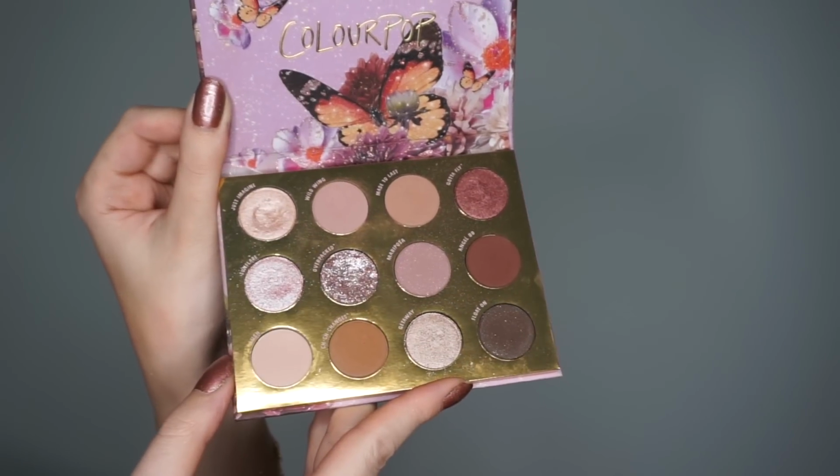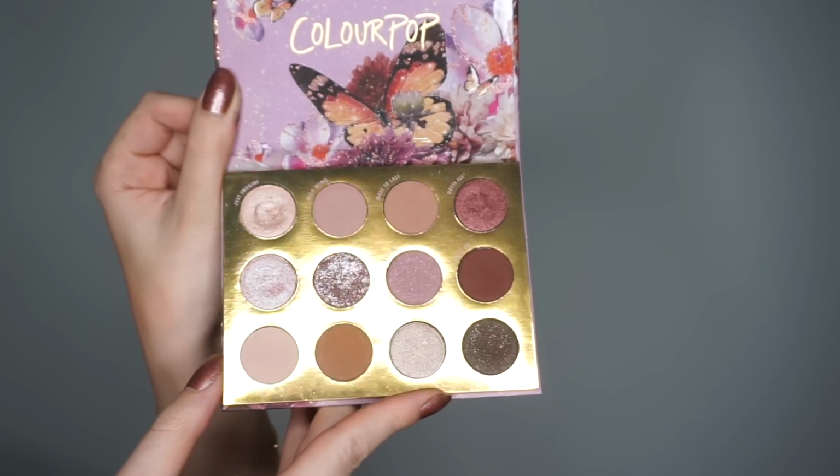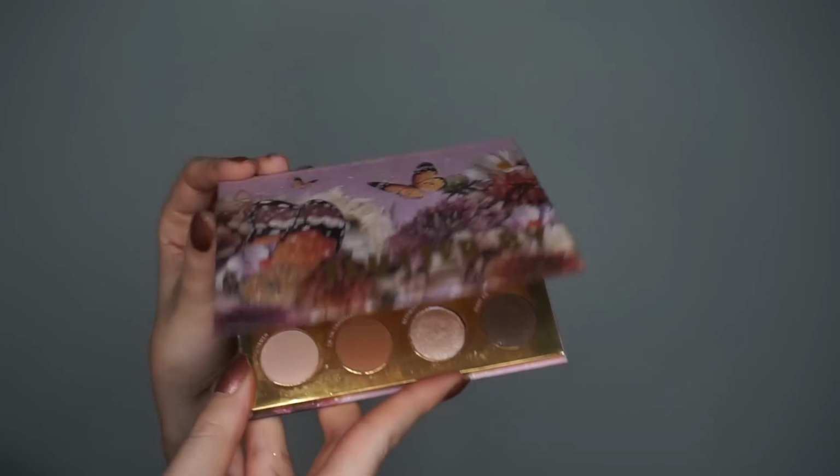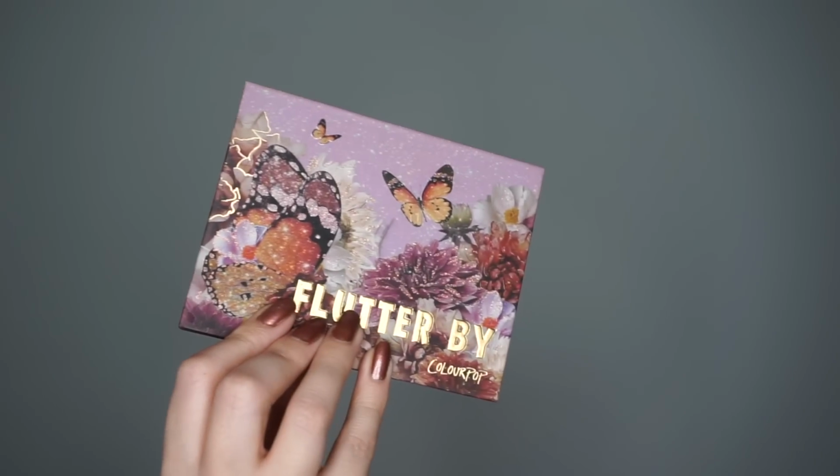And since mauve tones like this, really cool tone mauve tones like this, aren't something that I reach for every single day, I have decided to declutter this palette because I have other things that I would rather reach for, so this one will also go.